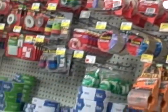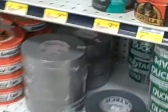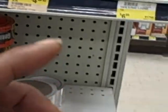Excuse me. Now they got all these tapes over here. Where are your metal tapes, Ben? You know, your foil tape, because I want to show them what that is. Right there. Oh, right here. I'm sorry. Right there, the small roll. Look. I want to tell y'all about this tape. This is a foil tape.